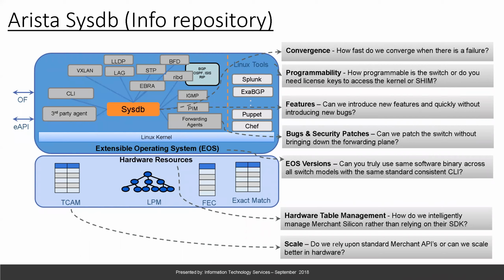So on the left side, we have different applications like VXLAN, CLI. These are all like small applications. If you would like to run your own application, you just connect, patch it with SysDB, and SysDB will start providing you the information, or you can start polling from the SysDB. Both asynchronous and polling options are available. Different tools, for example, Splunk, Puppet, Chef, XBGP. These are the additional tools which you can run, connect with the Arista gear, and all the standard hardware resource features like TCAM, FIB, and matching are available.